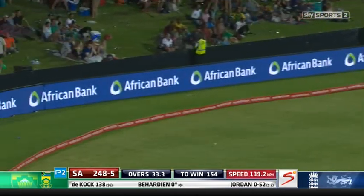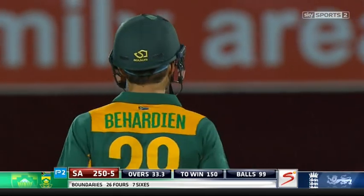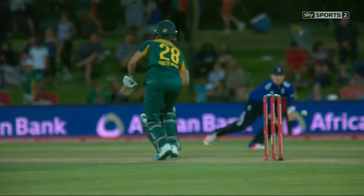It's a lovely shot to get off the mark by Bairstow. I think he'll be disappointed with this bit of fielding.